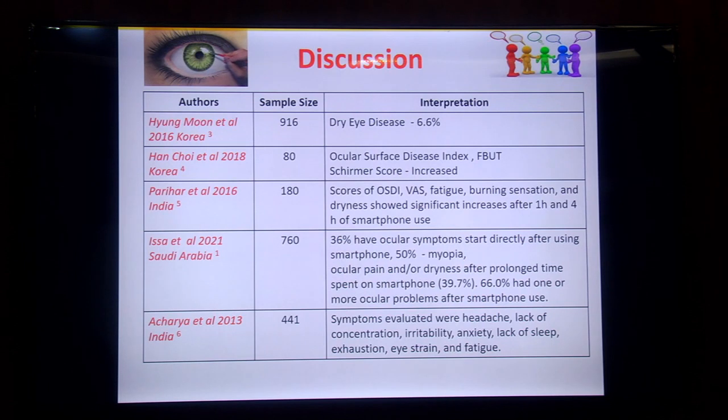In India, the scores of OSDI, VAS visual analog scale, fatigue, burning sensation and dryness showed a significant increase after 1 hour and 4 hours of usage. In Saudi Arabia, 760 volunteers were involved and they reported that 36% have ocular symptoms directly after using the smartphone, 50% have myopia, and around 39.7% have ocular pain or dryness after prolonged use. Whereas in the study done by Acharya et al. in 441 study population, all the symptoms of smartphone users, including headache, lack of concentration, irritability, anxiety, lack of sleep, exhaustion, eye strain and fatigue, were reported.